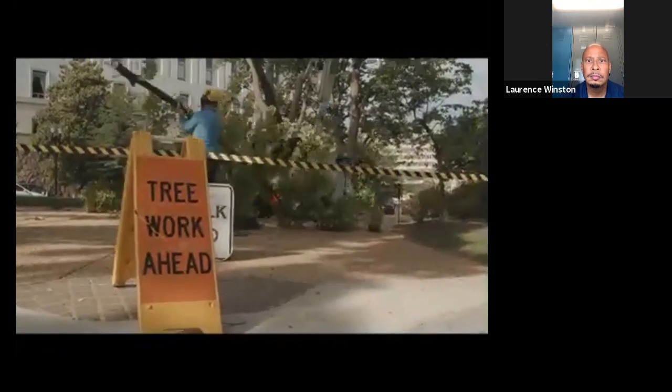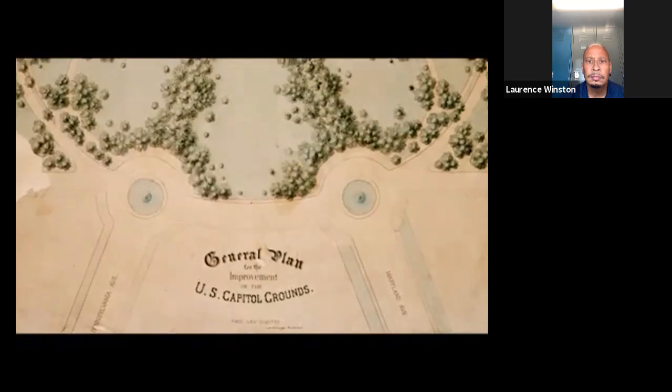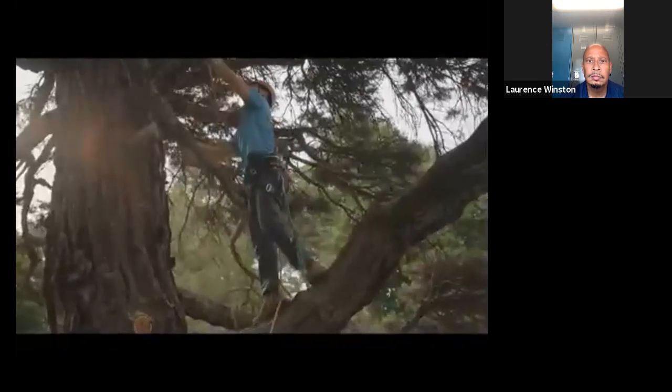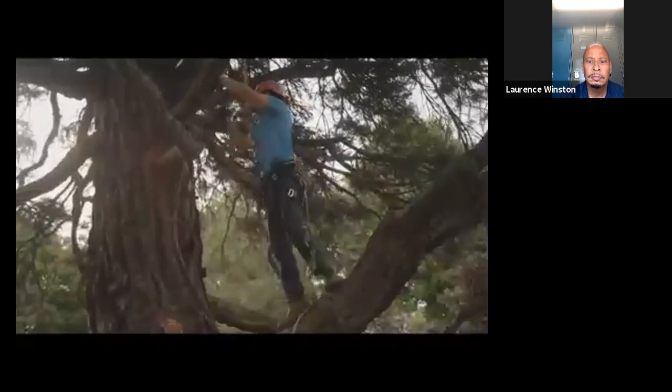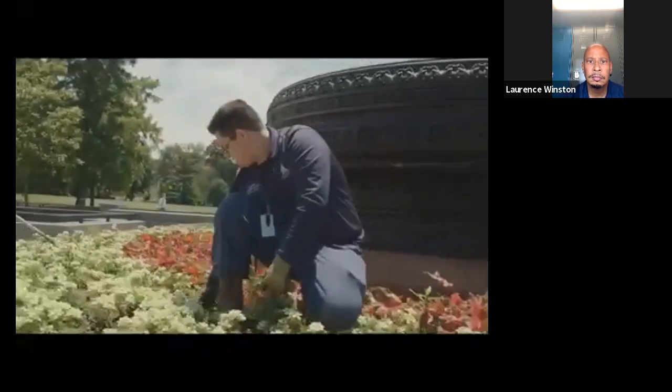When we decide what we are going to change on the landscape, such as we need to remove one of the historic trees, we take Olmsted's cultural landscape report and try and put in another type of tree that is the same. We try not to install any type of species that would detract from the building's integrity.